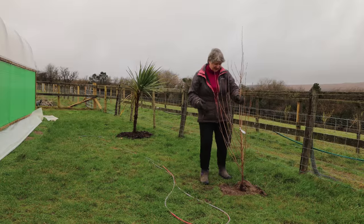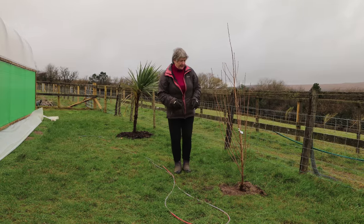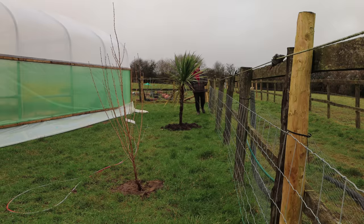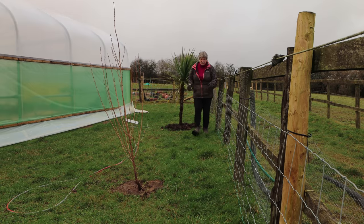I'll get Mr. J to come and give me a hand. We're going to stake this as well and make sure that that is perpendicular. The next couple of jobs I have to do, one is to put in a row of hedging along here.